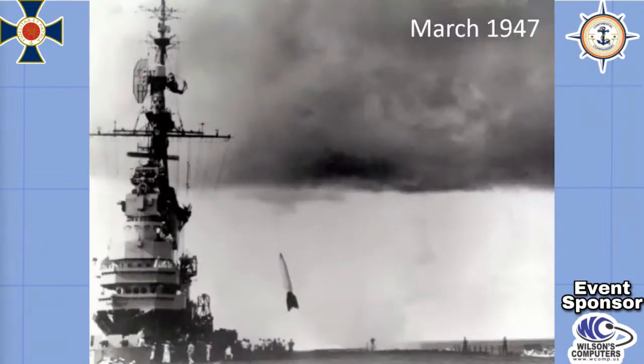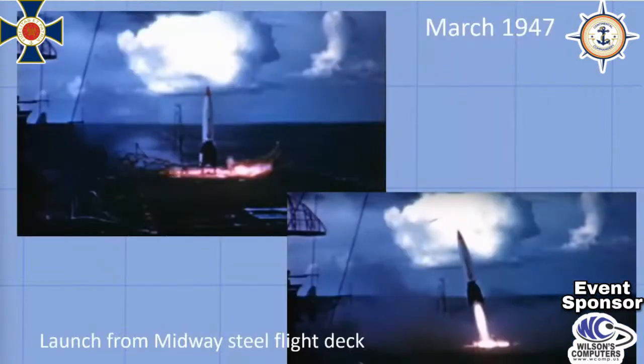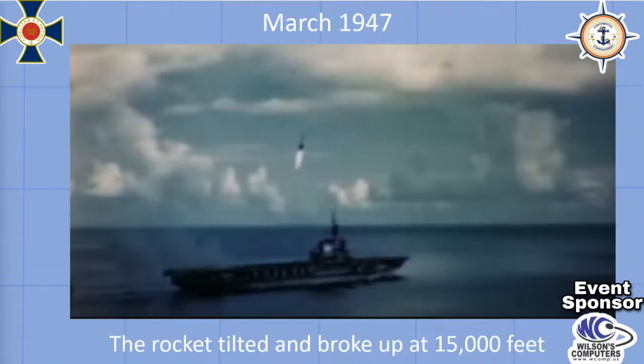And here you can see the actual launch of the V-2 missile off the stern of the carrier. And two more pictures of the actual launch itself. And then finally, when the rocket reached about 15,000 feet, it broke up and came back in pieces into the Atlantic Ocean.